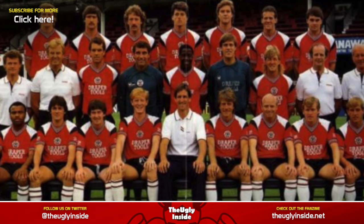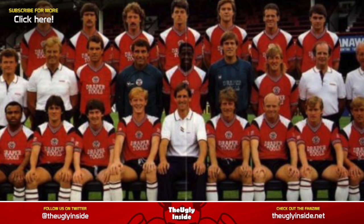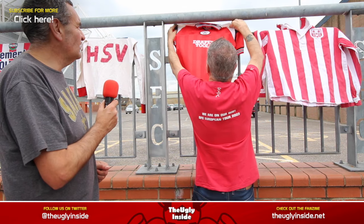So this is the first one. This is the centenary kit for Saints for 100 years. Chris Nicholl manager. So that's shirt number 1.